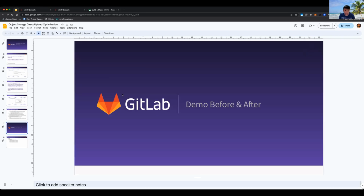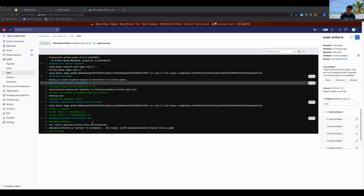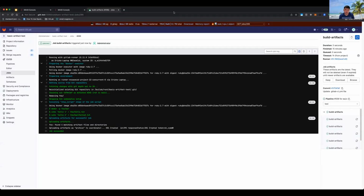So I will do a quick demo of how this works. First, as you can see, let me see, I'm not sharing my screen. I'll stop the share for now. Share screen.